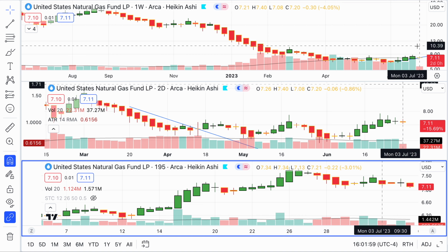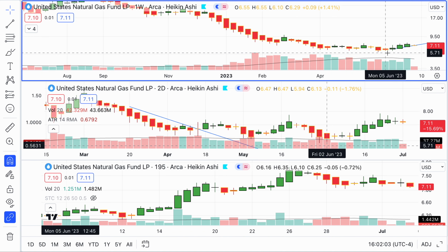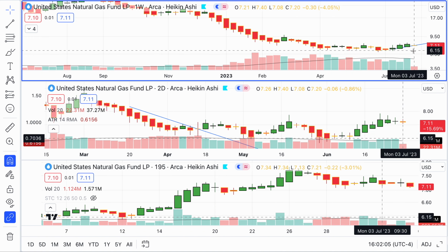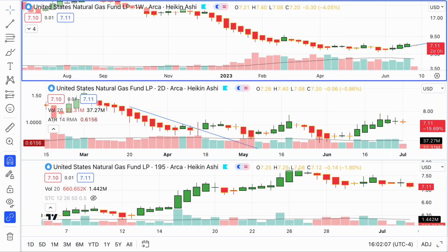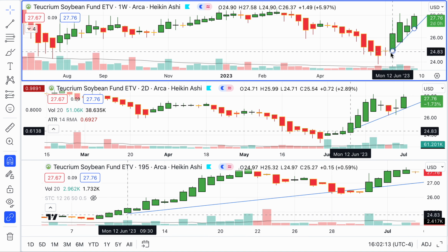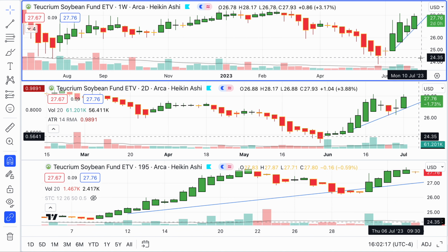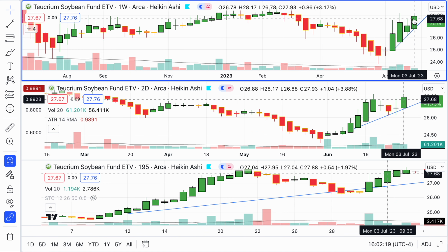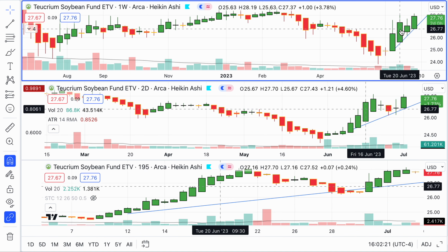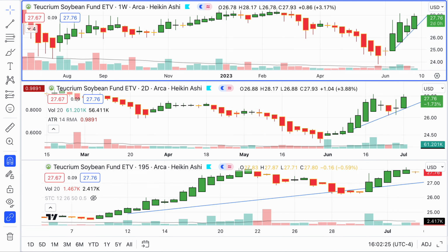And then here's an interesting one. This is, of course, the United States Natural Gas Fund, up for 3 weeks, and then paring that off, down almost 2% just for the day. We look at soybeans. I wanted to show you that. Soybeans bottomed out, turned around, and again, going up nicely. Now this week, not reaching the high that you reached 2 weeks ago, but again, very interesting to look at and watch.